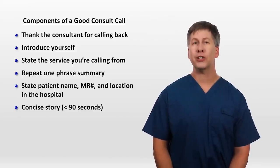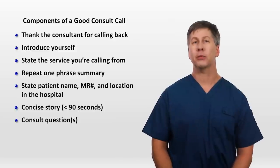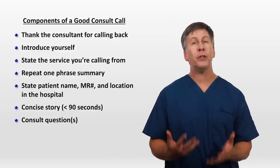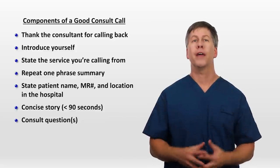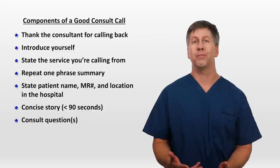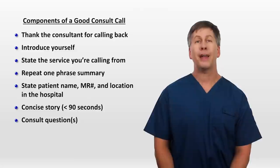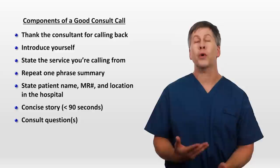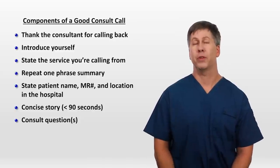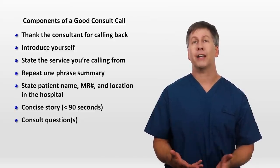Once you've given a concise story, preferably no longer than 90 seconds, ask your consult questions, making them as specific as possible. Now, if you're only calling the consult because your attending insisted that a service be on board, and you don't have a specific question, you could explain that. Some consult fellows will appreciate the honesty and appreciate the position you're in as the intern, but other fellows might express annoyance or even decline to see the patient. So my advice is to think about the case and come up with something relevant to ask.